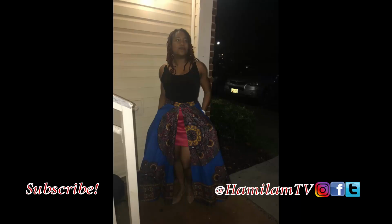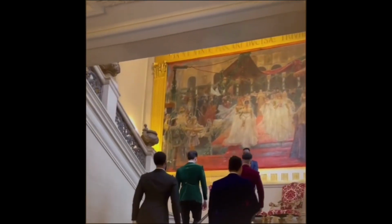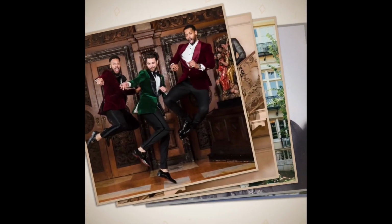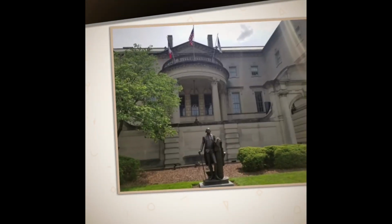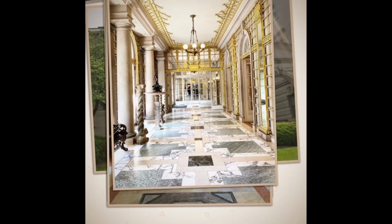So we're going to stay in Dupont Circle, and we're going now to Lars Anderson House. It's another beautiful Beaux-Arts style mansion in the heart of DC. It was a mansion that was built for Lars Anderson and his wife Isabel. Lars Anderson was an American diplomat, and it is now the headquarters of the Society of the Cincinnati and a museum that's open for the public.